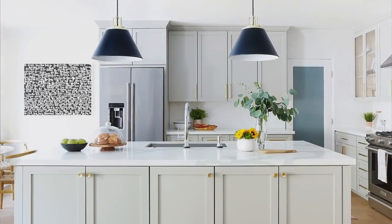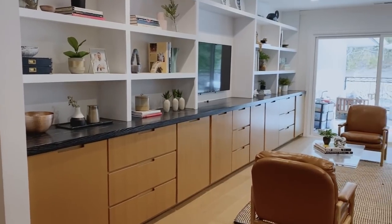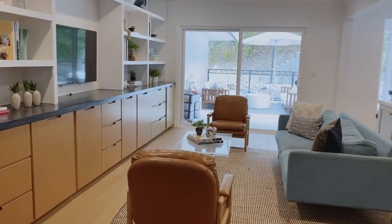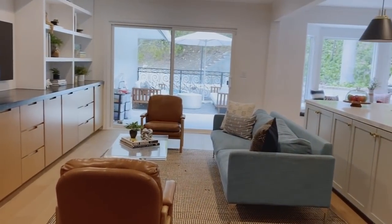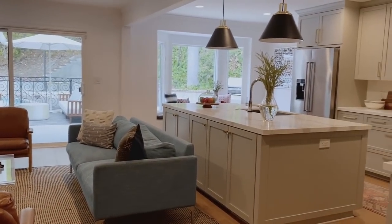What I love about this home is it's very relatable. I think a lot of people have a home similar to this where it's like, okay, they've got the kitchen space. Maybe it's not quite working for them. They've got a living space. Maybe it's not quite working. You didn't do anything crazy. Yeah, I think it's about prioritizing what you want to feel open. For me, it was the kitchen, eating area, and family room. And then, we have a dining room that's not as close, but for me, that was okay.